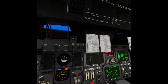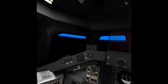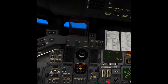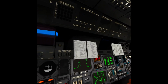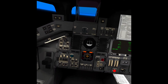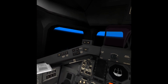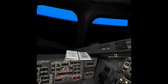Discovery, press to MECO. Press to MECO. The press to MECO call signifies that Discovery could make the main engine cutoff target. Discovery, single engine Banjul 109. And that last call means that Discovery could reach the Banjul transatlantic site on one engine at 109%. Hopefully this thing won't come off. Yeah, what happened? I don't know. This book came over the top of the... Yeah, just kind of de-velcroed.